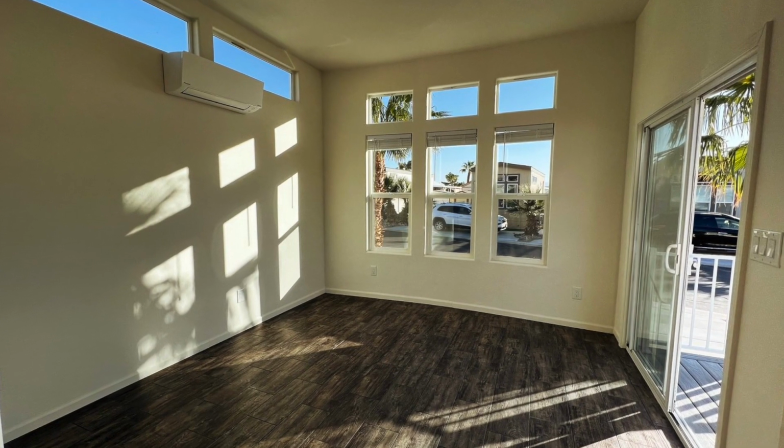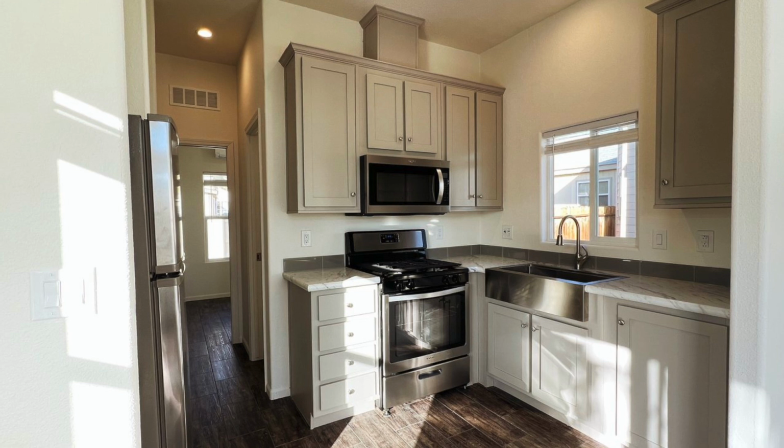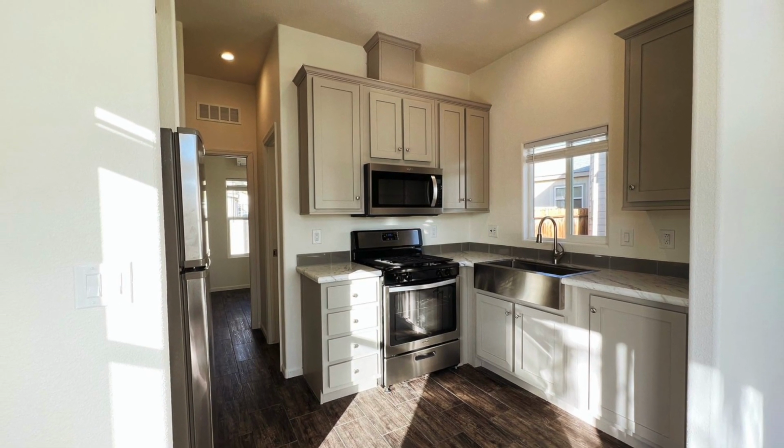This home has clear story windows, dark brown flooring that mimics wood, upgraded stainless steel appliances, and a farm sink.